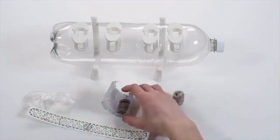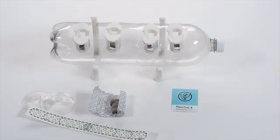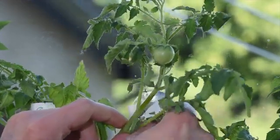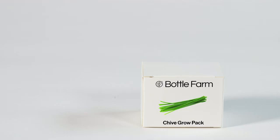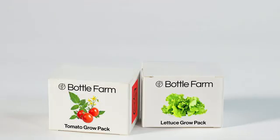Made from sustainable ground coconut husks, this is where the seeds take root. Powdered plant fuel provides all the micronutrients needed for quick and healthy growth. The grow clips give your taller plants extra support as they grow. Pick between a range of grow packs when you're ready to grow again.